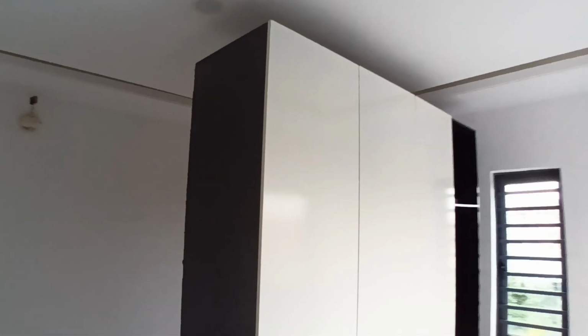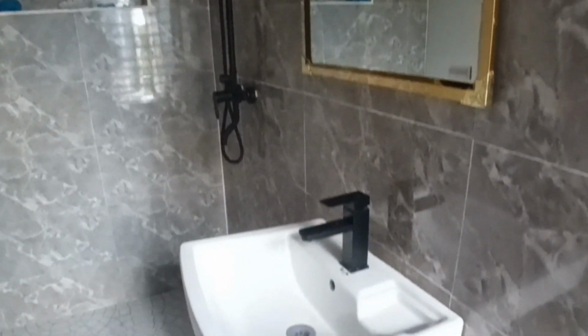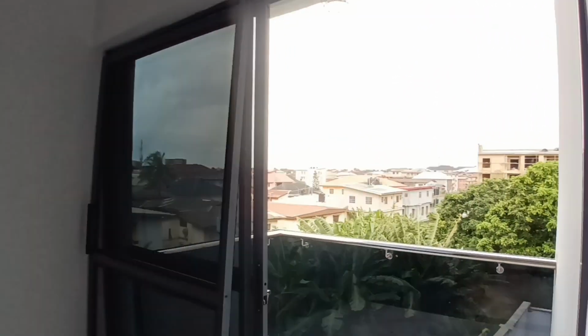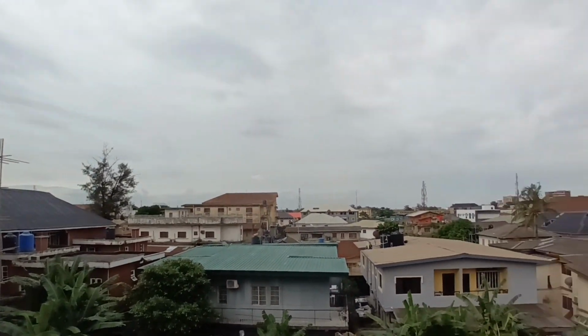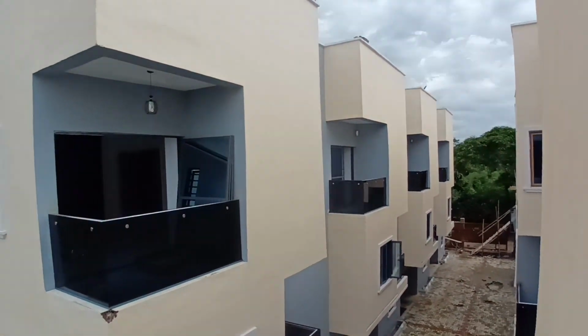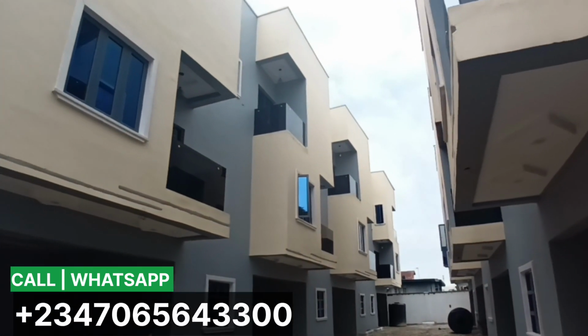So just to ensure that before people move into this unit, we make sure that the wardrobes are in the middle of the house so that they don't react to moist. So this is it. Very spacious. Very spacious living room. So let's see the balcony view from the master's bedroom. A wonderful view of Yaba. Wow, I love this view. So all these units have master bedroom views like this.